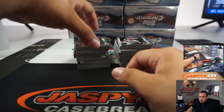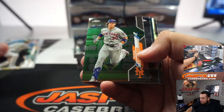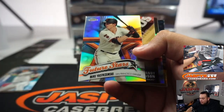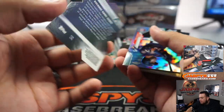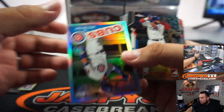Alrighty, guys, good luck. Seth Brown, Conforto, Gratterol, Urena, Yastrzemski. You got Randy Johnson, Cruz, and Chris Bryant.